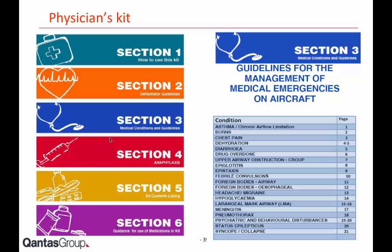And some of the ones that really pay off are things like urinary retention, and we save diversions because we've got a Foley's catheter on board.